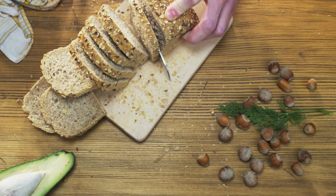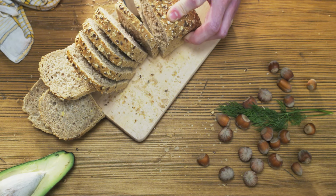Something that's incorporating fiber, something that's going to be slowly broken down in the body. Not talking about sugary breakfast cereal or a white flour bagel. Those are the things we want to limit because they're just going to spike and crash blood sugar. But those complex, slow digested carbohydrates are what you want to be reaching for at breakfast.